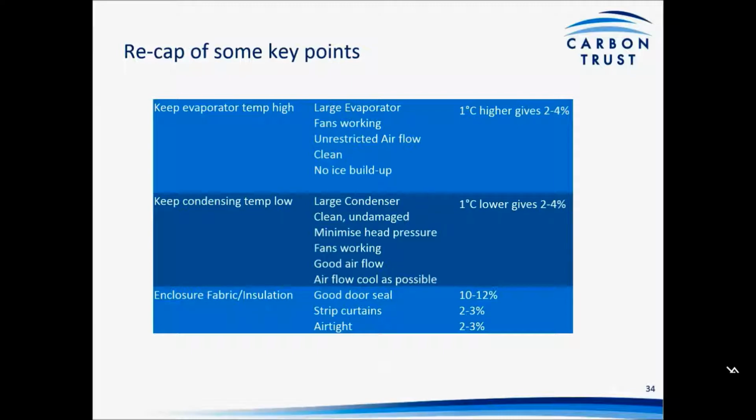This is just provided as a recap before we leave the efficiency opportunities of some of the key points. So for evaporators, keep the temperature high. You want a large evaporator with the fans working, unrestricted airflow, and you keep it clean with no ice buildup, and 1 degree C higher gives 2 to 4% energy saving. For the condensers, keep the temperature low with a large condenser, clean and undamaged, with minimized head pressure, fans working, and a good airflow around the condenser with the airflow as cool as possible. 1 degree C lower could give you a 2 to 4% energy saving.